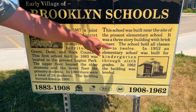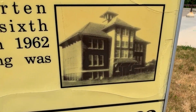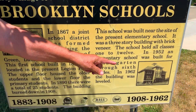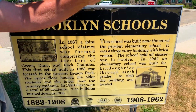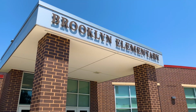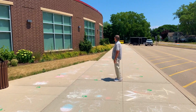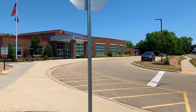And then this school was the second school that Brooklyn had that was basically a K-12 building that later turned into just a high school. This school's location is pretty interesting because it's located right in front of where our current Brooklyn school is, right in the parking lot, and part of that cafeteria that is the shape out front. That's where the old school was located.